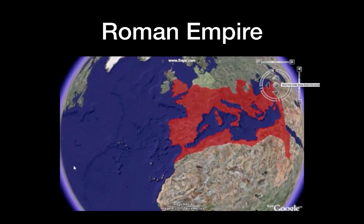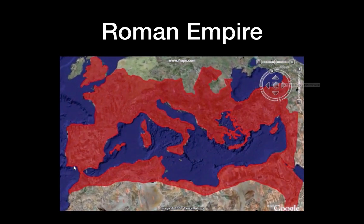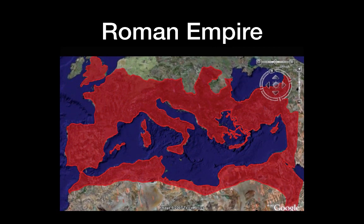This map shows the size of the Roman Empire by 117 CE. This is after a 600-year conquest.